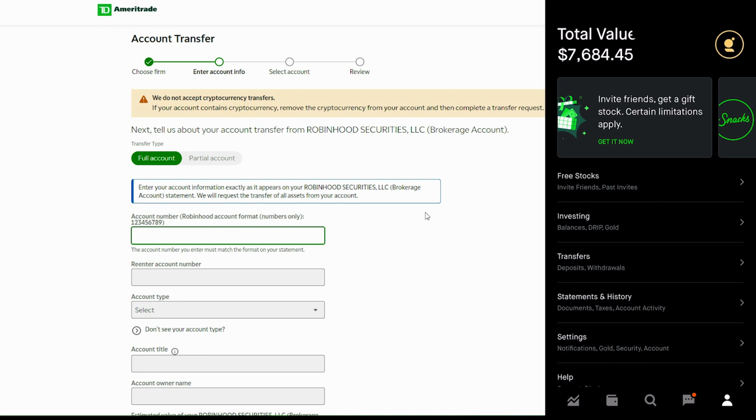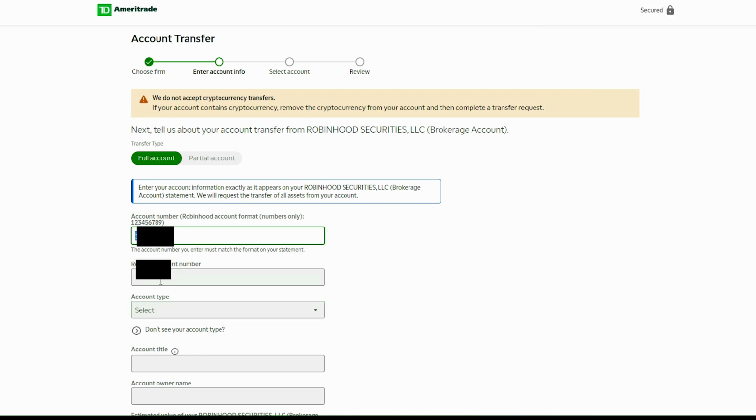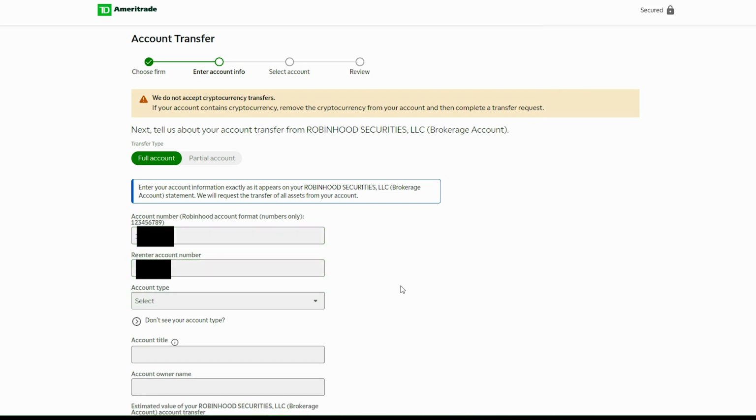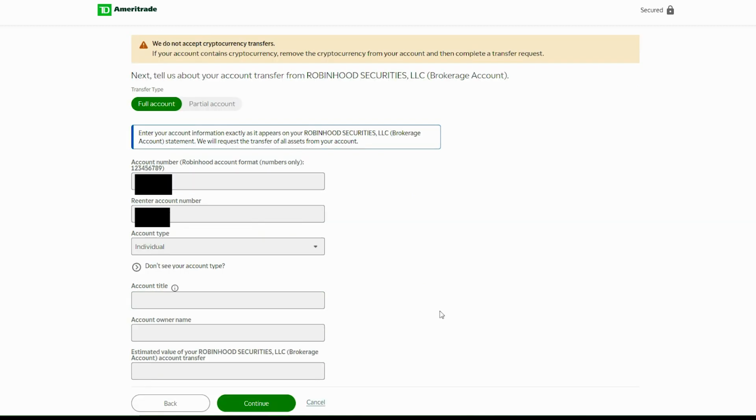You want to click the person icon here and click investing. On top of investing, you should see your account number. You want to type that account number there, copy and paste it. For account type, you want to put individual because we are our own people.